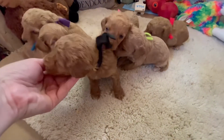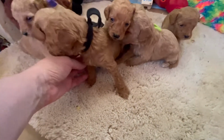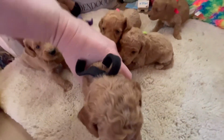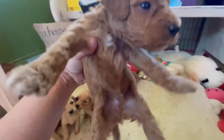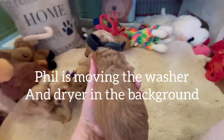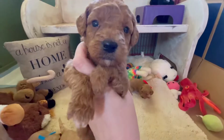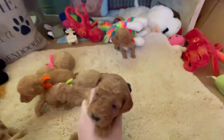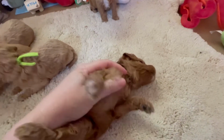I'm going to start with little black collar here. He is a red, and look at him. Look at his little markings. Oh, let me turn him here a little better. Oh, goodness. Little Blackie has, well, you know what? I'm going to have to lay him down to actually show this without dropping it.